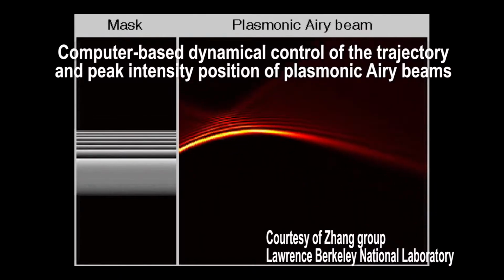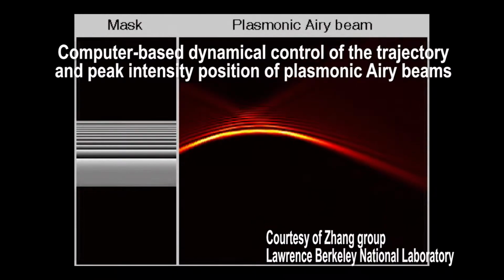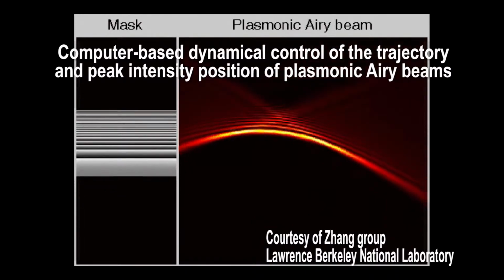A computer-controlled spatial light modulator provides dynamic control of the plasmonic Airy beams, allowing the beams to manipulate SPPs without the need for any waveguide structures over metallic surfaces. The technique is promising not only for applications in reconfigurable optical interconnections, but also for precisely manipulating particles on extremely small scales.